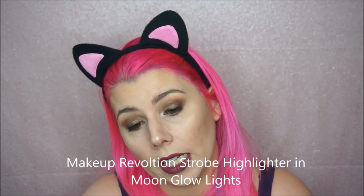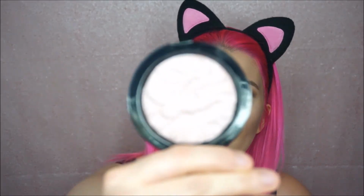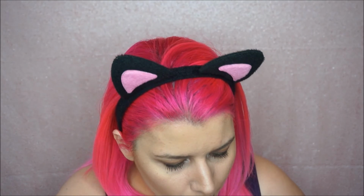Okay, and these two are fairly new, but I'm already obsessed with one of them. The first one is, again, by Makeup Revolution. It's their strobe highlighter in Moon Glow Lights. I think there's 4 of them, and this is their pinkish color. It's not a rose color, it's more a light pink. And this could probably be a more subtle highlight. It's very, very pretty. So this will go with my subtles. You're not gonna look like a hologram.